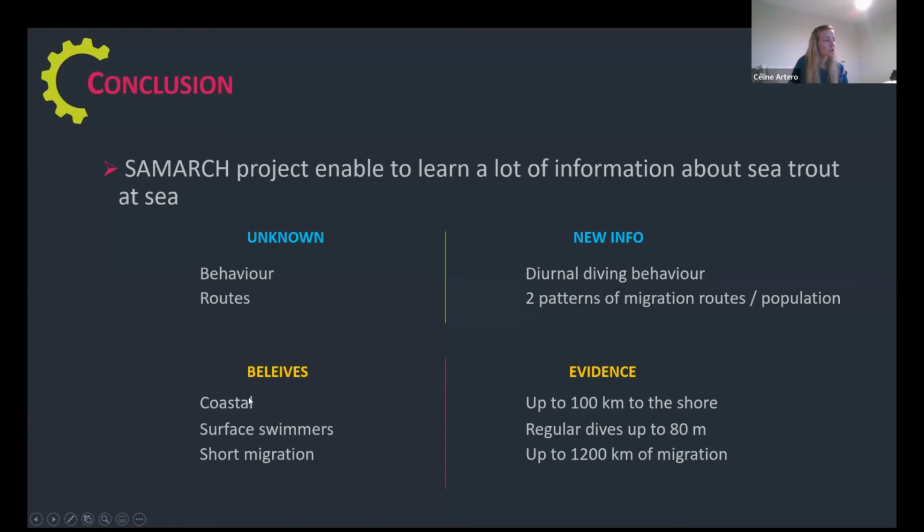We believed the fish was coastal, a surface swimmer, and was doing short migrations. And that's not the case. They are going up to 100 kilometers offshore from the coast, and they are doing regular dives up to 80 meters. And they can be found more than 1,000 kilometers from their home river. That's not what can be done by eels, for example, but still that's not a short migration.